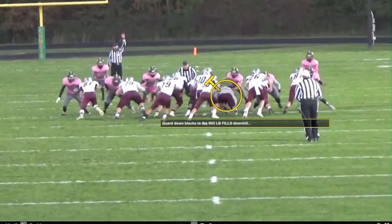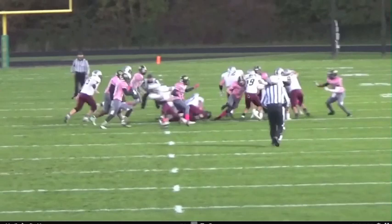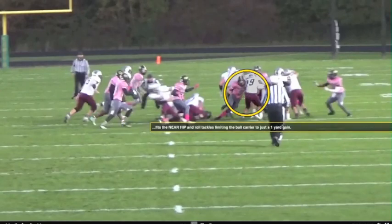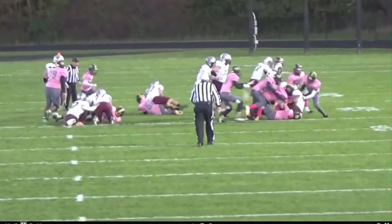He gets that down block out of the guard. Open window, he takes it. Our 5 technique's in C gap. Play's bottled up, they don't have a puller. We fit the near hip, roll tackle, and again, we came real close to making a big 3rd down stop.